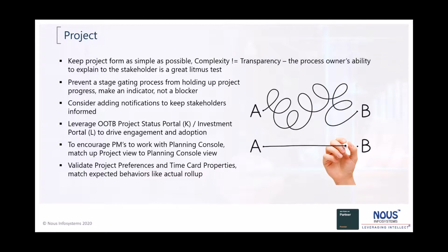And try and use the out-of-box project status portal or the investment portal to drive engagement and adoption as much as possible. If you need to customize that, do that very carefully. Normally you shouldn't need to. The out-of-box capabilities are definitely going to give you what you need, but you might end up changing it, but be very careful.